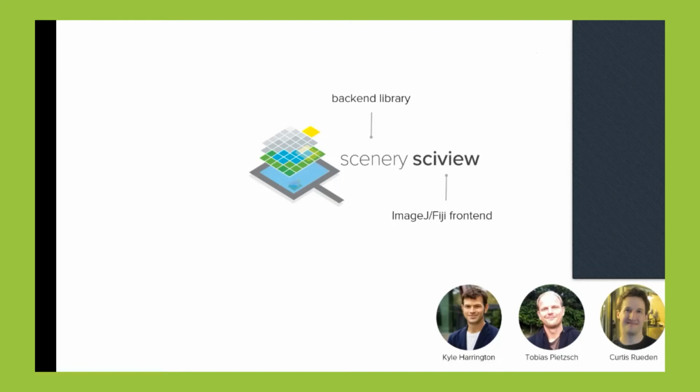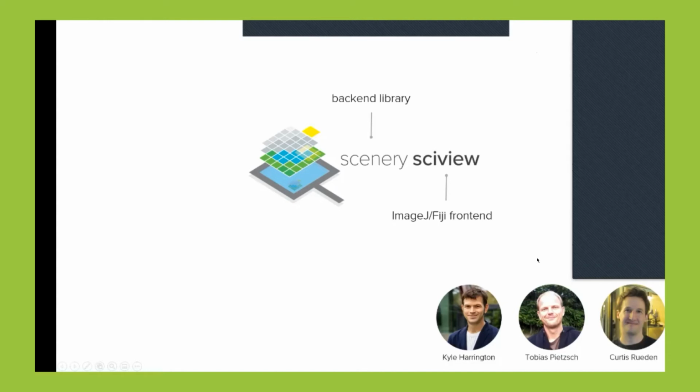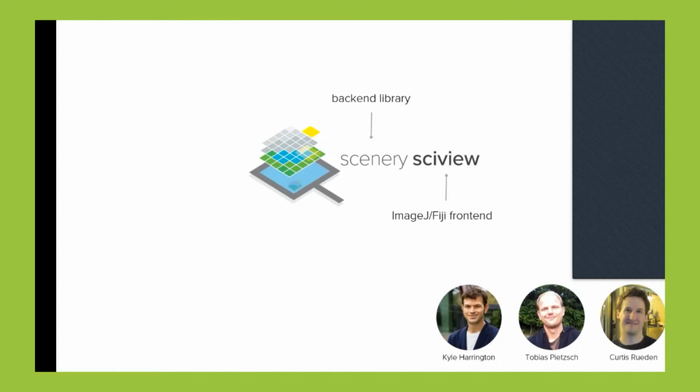We have also developed an ImageJ and Fiji-based front end for it, named SciView. The people shown here, Kyle Harrington, Tobias Pietzsch, and Curtis Rueden, are three of my long-term collaborators on this project. SciView actually had its 5th birthday yesterday, so it takes amazingly long to develop these kinds of software pieces and bring them into use, and we have not yet published a paper about it.